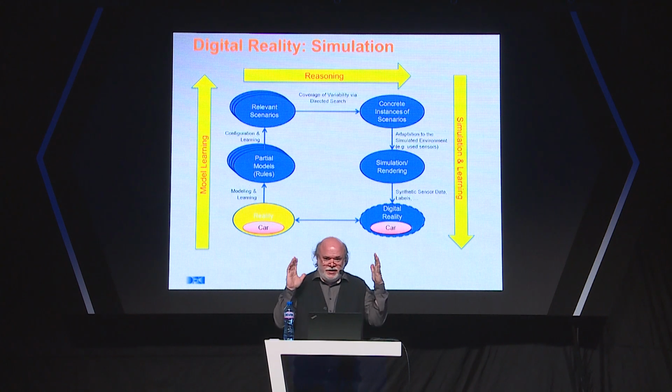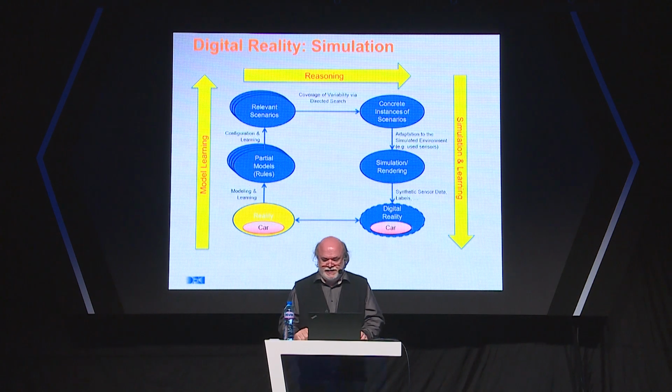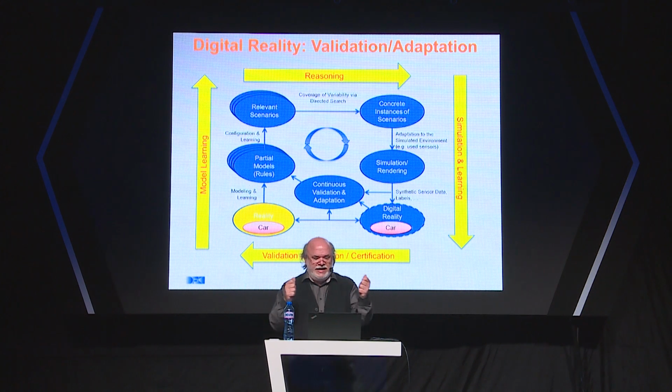We're doing targeted test case generation, trying to cover all of the possibilities. Yes, it's a huge space. So there are lots and lots of challenges about how to do that. But it can be done. There are lots of statistical measures you can use about how well you're covering that space, and so on. And then the final part is that you validate your results against the real world again, because otherwise you might have gone off on a tangent.